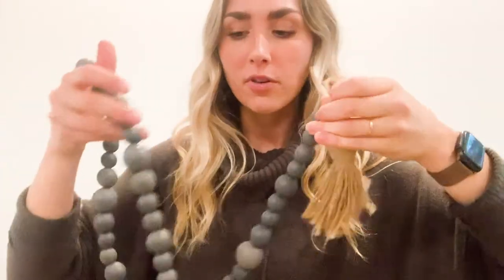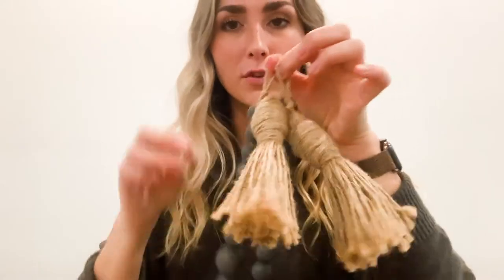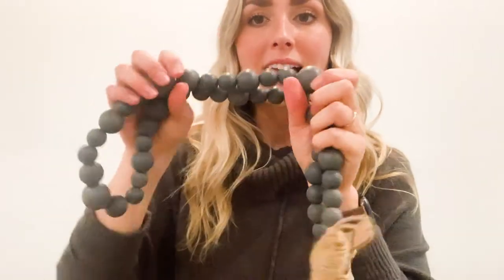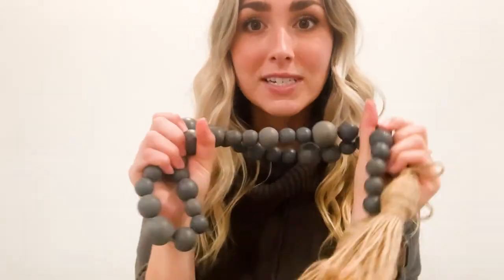Okay guys, so the next thing I picked up is this string of wooden beads. I think I might have a slight obsession with wooden beads, as does every other home decorator. They serve no purpose, which is not typically my style, but they make me feel happy. So I picked these ones up from Hobby Lobby. They have the little loop if you'd like to hang them like a garland, which I wasn't quite sure what I was gonna do with these, but I knew that I liked the fact that they were gray and that was a little bit different for me.